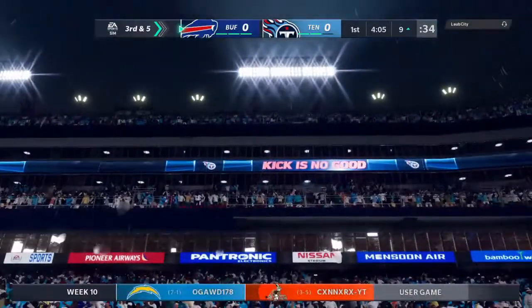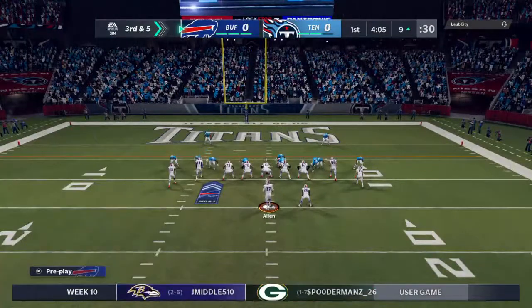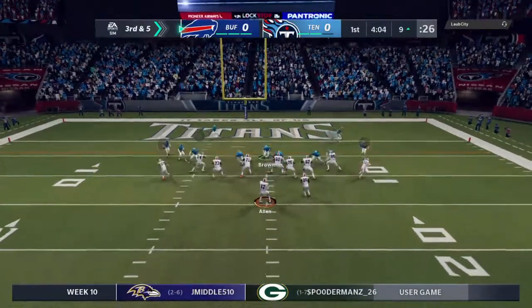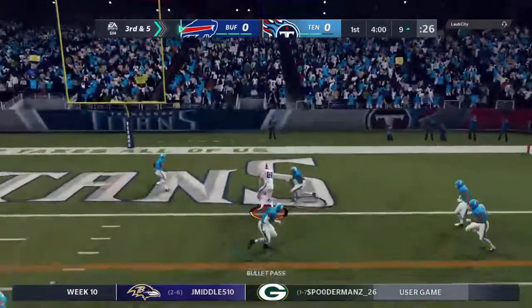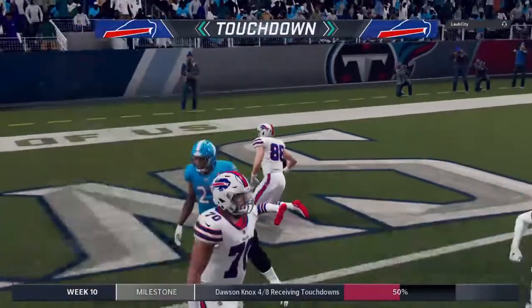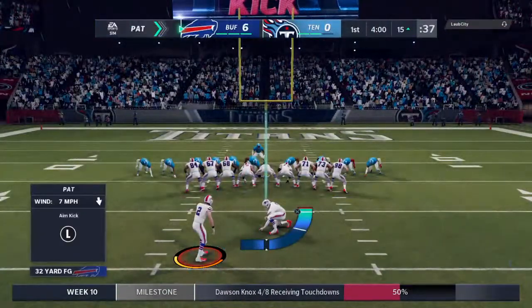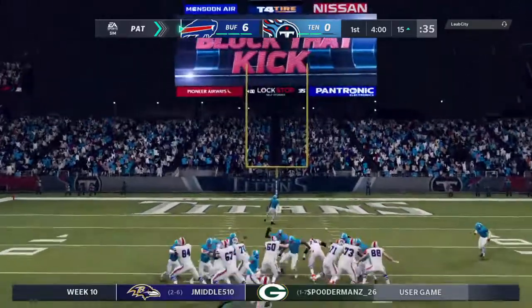Brandon, we saw these defenders flying to the football in their win last week, and nothing has changed. They're still moving around quickly and forcing incompletions. Now Allen again. And he's got his tight end Knox for a Bills touchdown. Complete to Dawson Knox. Dawson Knox, his 4th touchdown on the year. And the Bills have taken the early lead.